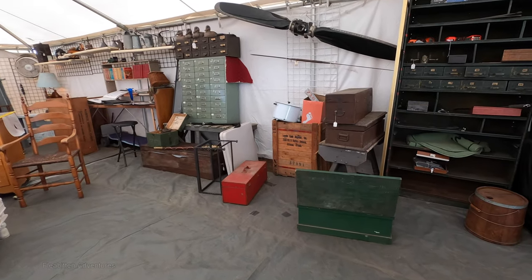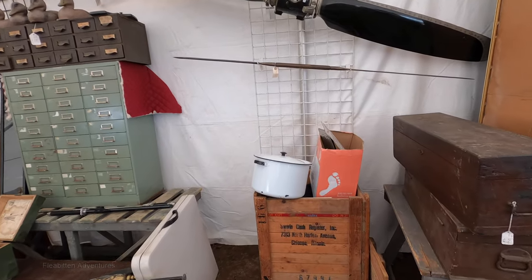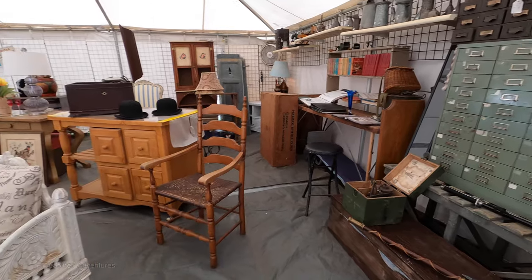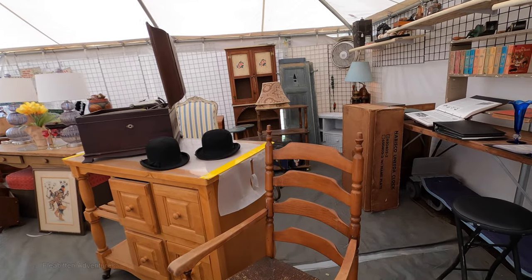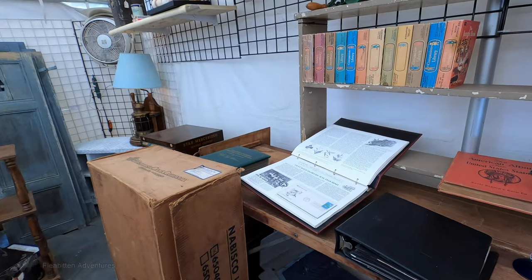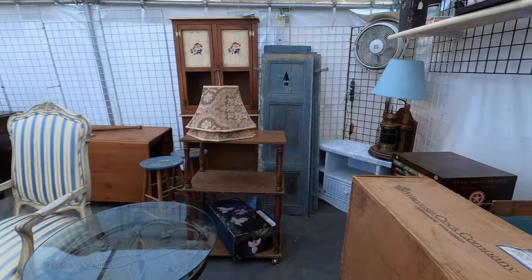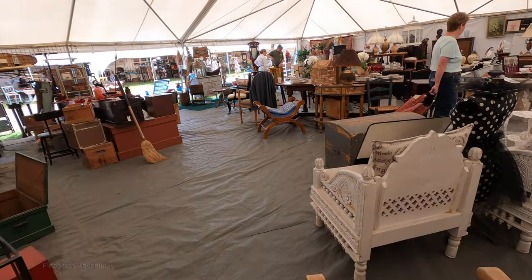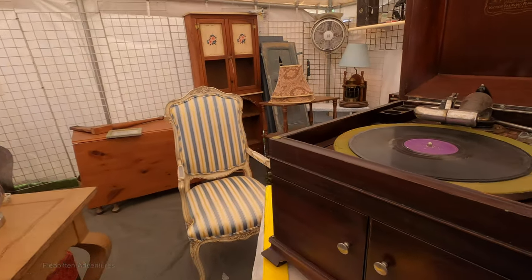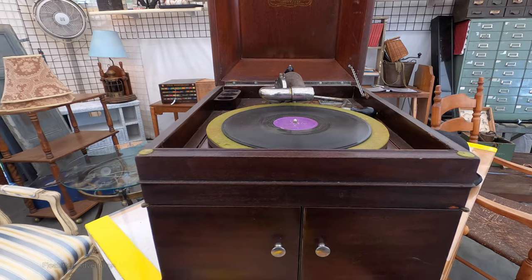I like that propeller there. That would look nice hanging on my wall. Does anybody know what kind of plane that's from? I have no clue. Here's a nice old Victrola 78 RPM phonograph. I have a broken one at home, but I would love to have one that works. They're so cool.